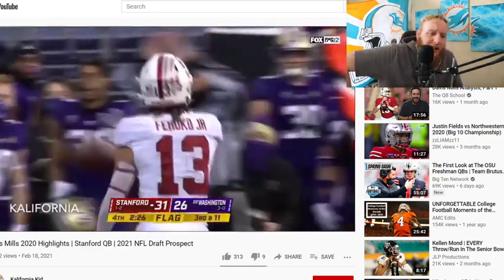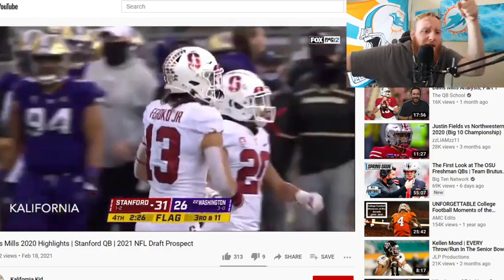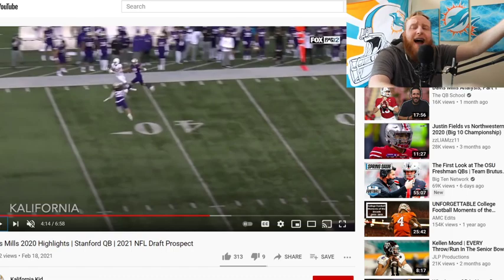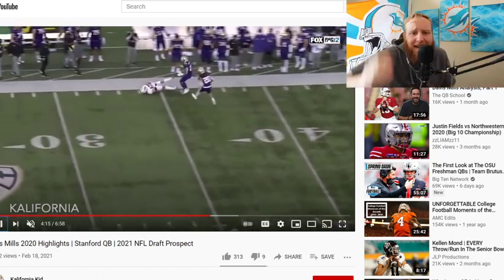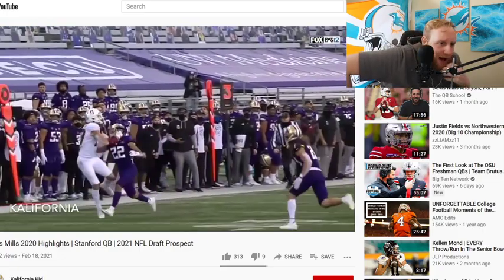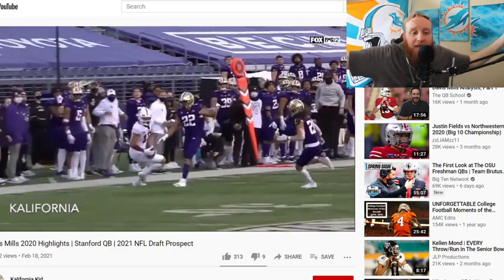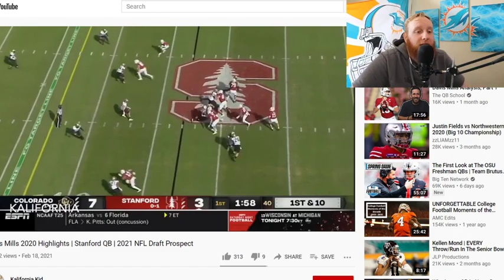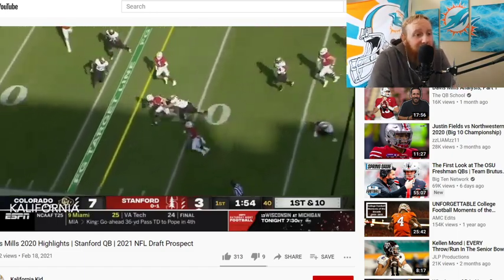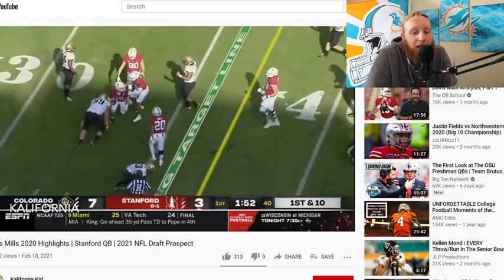I know we're supposed to be looking at Davis Mills, but I'm loving Fehoko. Simi Fehoko, yes. Look at this one-handed catch. Another one, fantastic. Alrighty, I'm loving this, man. I think we draft Simi Fehoko. Definitely stay away from Davis Mills, but here we go, taking off. He's got some good speed. He does look quick out there. I will give him that.